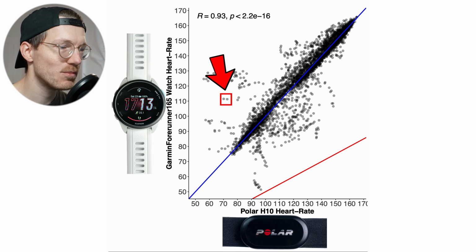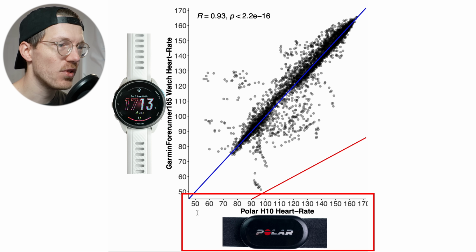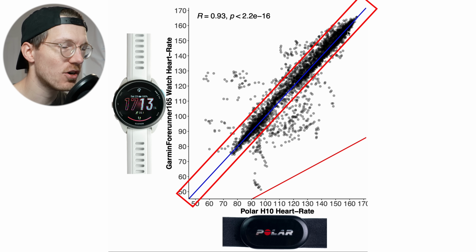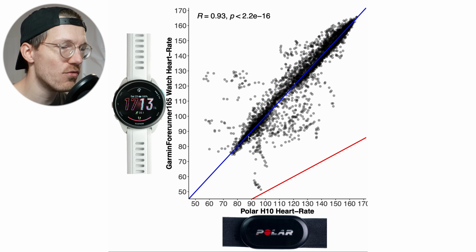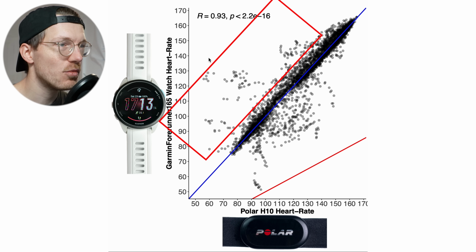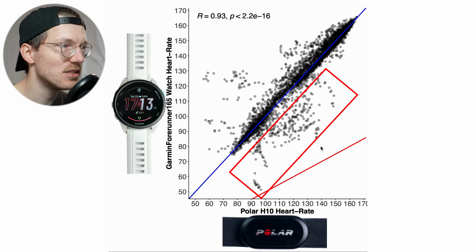Now, each dot in this plot is a single heart rate measurement, with along the horizontal axis the value according to the Polar H10 ECG chest strap, and on the vertical axis the value according to the Forerunner 165. Now, the closer the points are to this blue line, the better the agreement, and the darker black the color, the more dots there are. And as you can see, overall the agreement is generally pretty good. Most points are on or at least close to the blue line, though there are some points above it and especially some points below it.